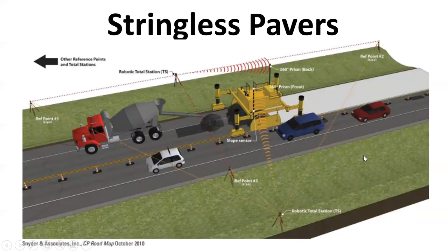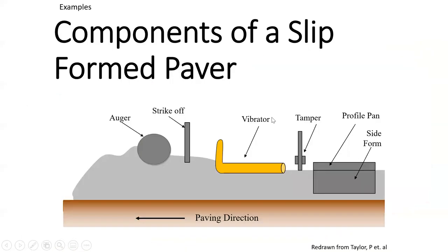For stringless pavers, you may have a total station or a GPS, and it's actually communicating right with that paver. You have your operator up here, and if you set it up right, it can be almost a robotic movement where the elevations are done for you as you're paving down the road, and you don't have to continuously adjust everything. So it's pretty cool, making sure everything's done right.